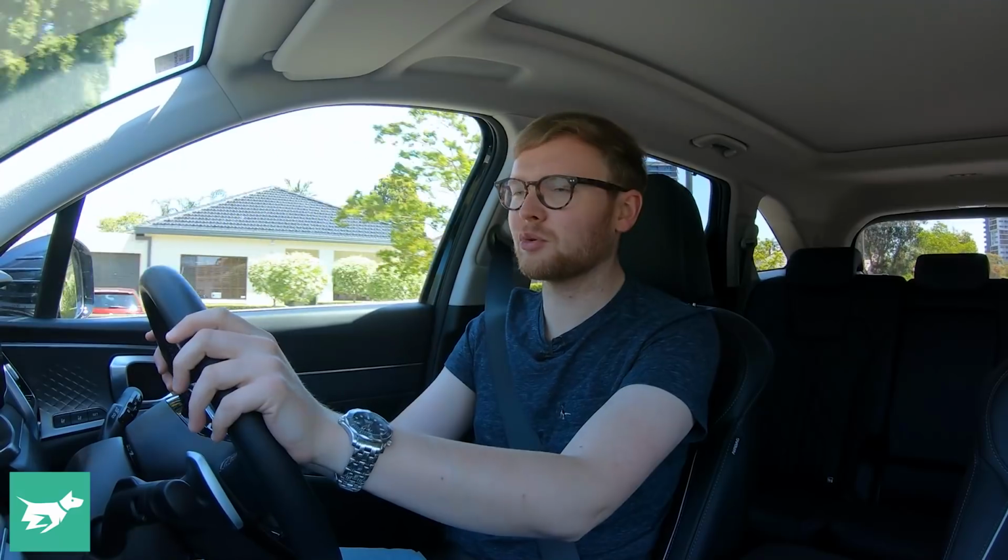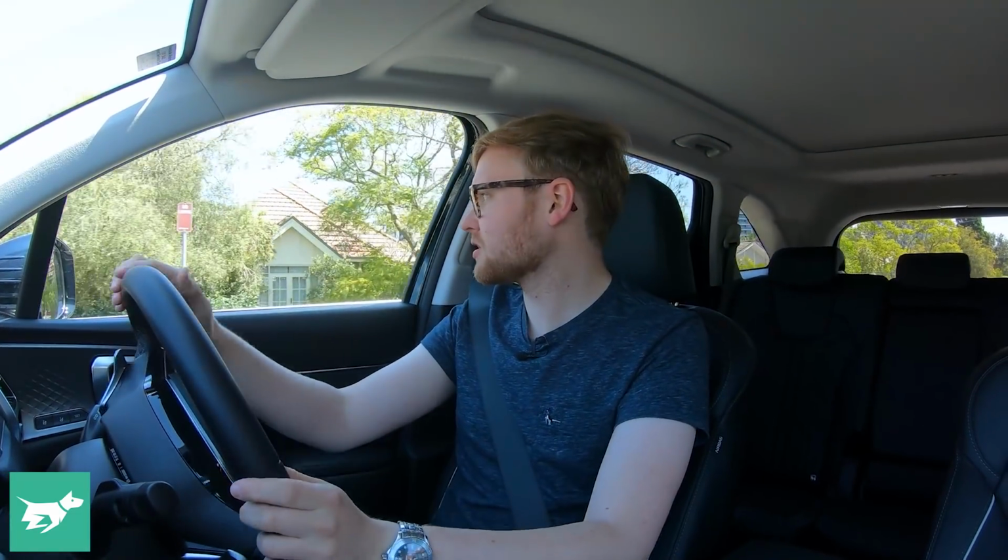But there is a different gearbox, and it's quite different. So this engine used to be paired with a torque converter auto. It's now a dual clutch automatic, but it's actually a very seamless dual clutch. The only environments where I've found that you can tell it's a DCT is if you're going uphill.